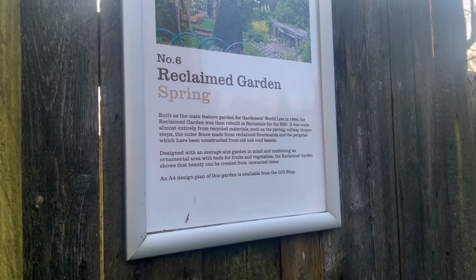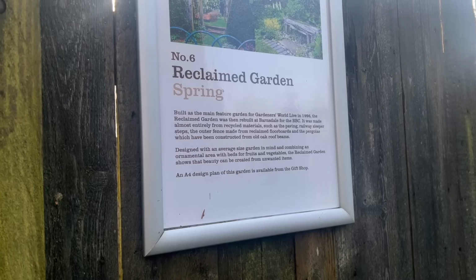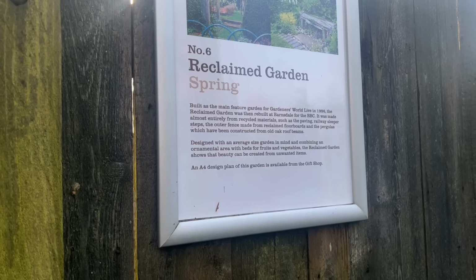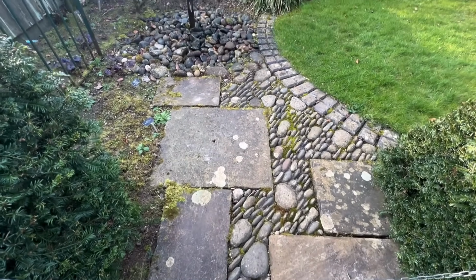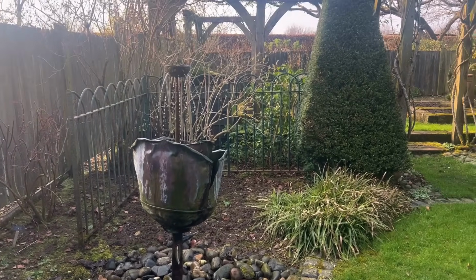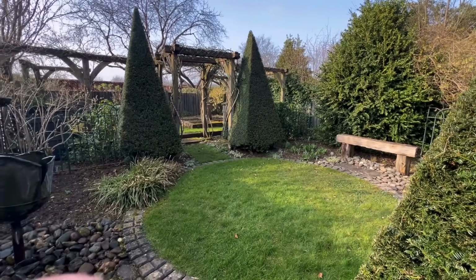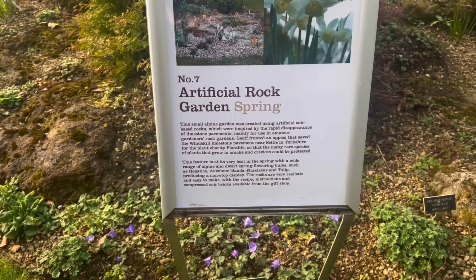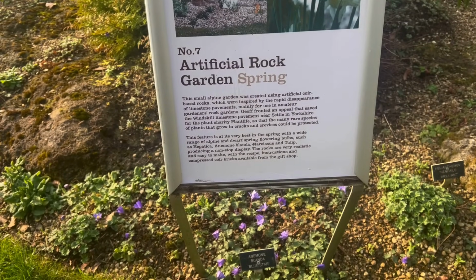Garden number 6, the Reclaimed Garden. This garden was made almost entirely out of recycled materials, from things such as railway sleepers and floorboards. Garden number 7, the Artificial Rock Garden, inspired by the rapidly disintegrating limestone slabs that were often common in gardens of the time.